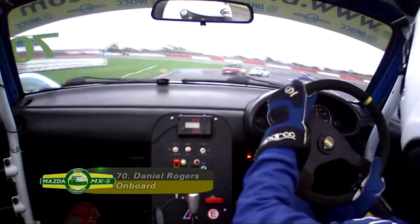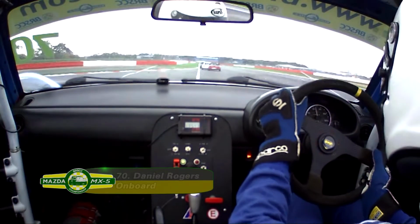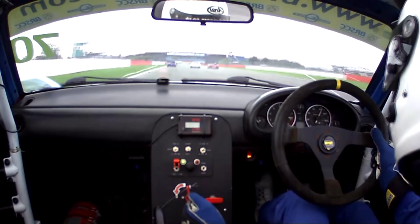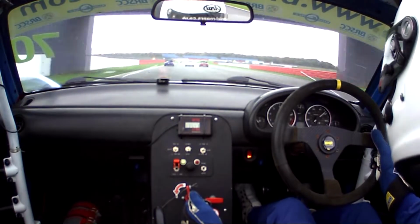And we go back on board with Daniel Rogers, who's giving us some fantastic views of Henderson and Edwards as he comes out with the link down the Hangar Straight. Now look at that ahead of him, because we can see them side by side, Henderson and Edwards, and it looks like Henderson's got the jump this time.